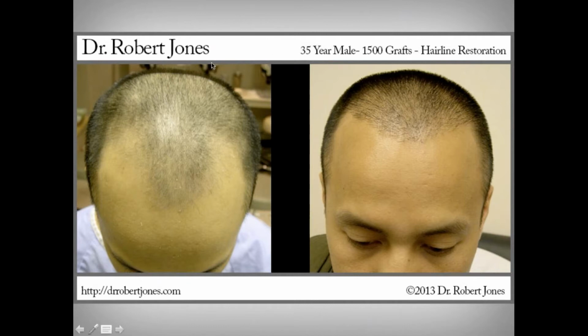The younger the patient, the more you worry about future hair loss. If we plant these in the front and you had somebody, let's say this same amount of hair loss in a 25-year-old, and we were to redo his hairline the same way, you'd be very concerned about future hair loss, even down the sides with the horseshoe pattern. So younger patients, we always want to go on Propecia and possibly minoxidil as well.